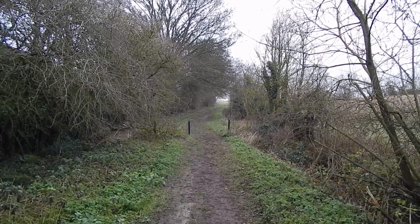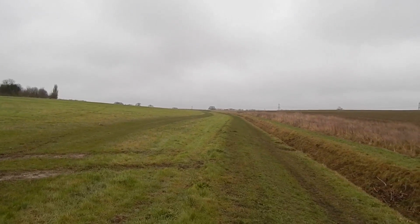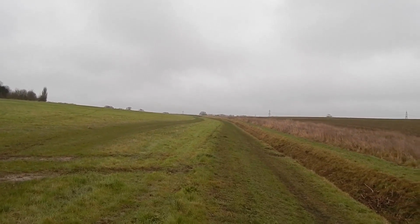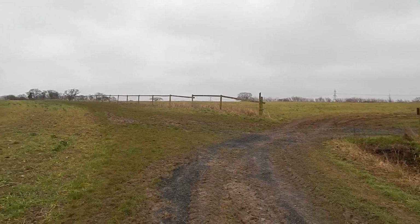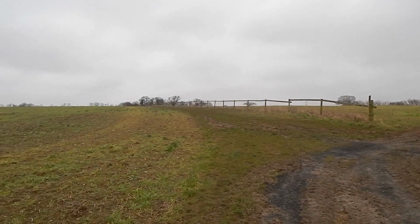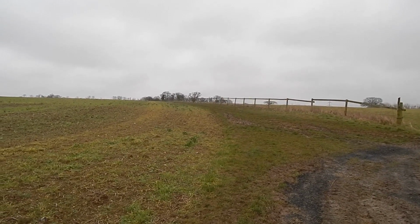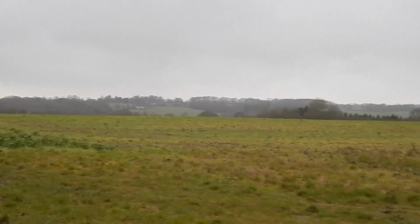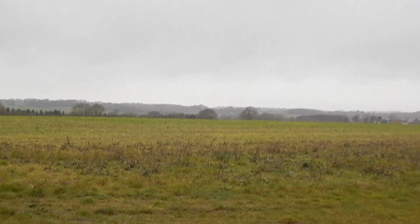Shortly the path becomes a muddy track. The path becomes more open, heading uphill between fields. At this point Harcamlow Way bears left, following that fence. The fence will be on the right. Looking back the way I've come, there are great views, but it's so grey and overcast.